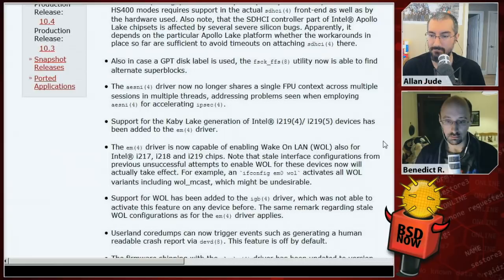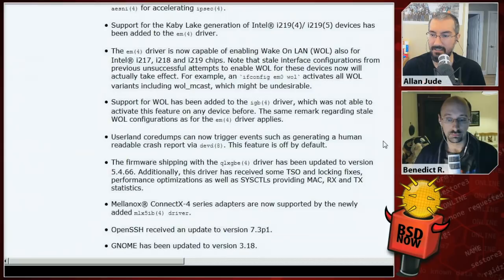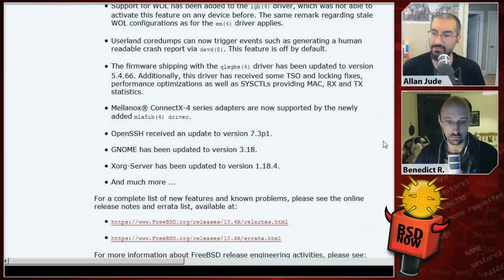Many drivers backported, including the Intel i219 and 4th and 5th generation devices, which are used on Kaby Lake. It also supports Wake on LAN for the i217, i218, and i219 chips, so that you can set that up. And there's information about that in the notes. It also says kernel core dumps can now trigger events such as generating a human-readable crash report via devd, although this feature is off by default, but you can set it up and actually get useful information and trigger more interesting events using devd. I'm looking forward to us expanding that even further.